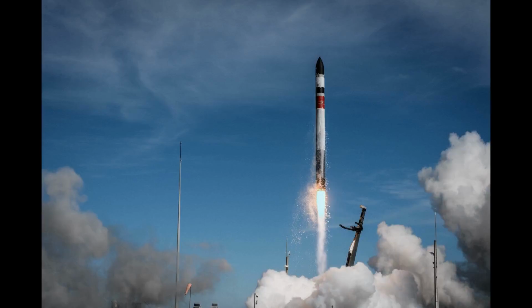The next few years will be pivotal in determining Rocket Lab's trajectory as it seeks to solidify its role in the future of space exploration and satellite deployment.